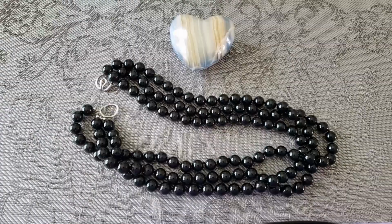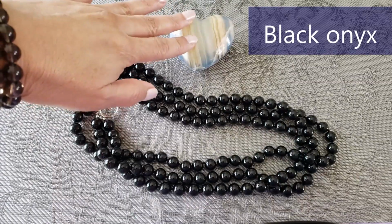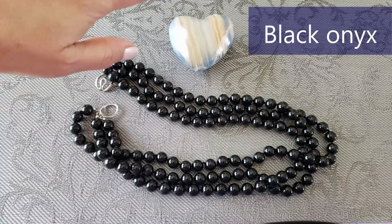Let's take a look at the most common, meaning affordable and easy to find crystals in your favorite metaphysical store. Let's start with black onyx. Onyx comes in different colors. Banded, multicolor, and black are the most common.